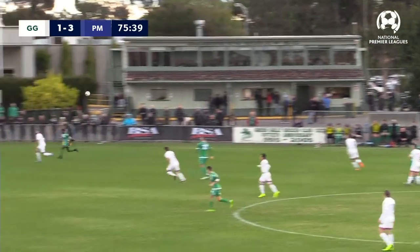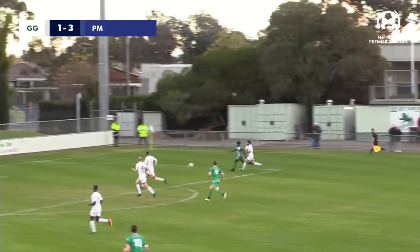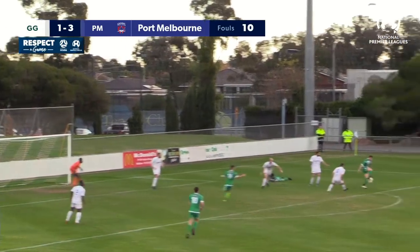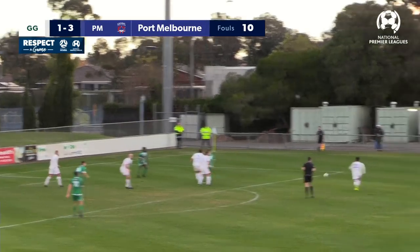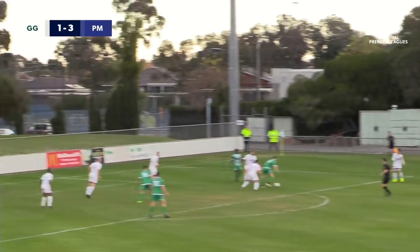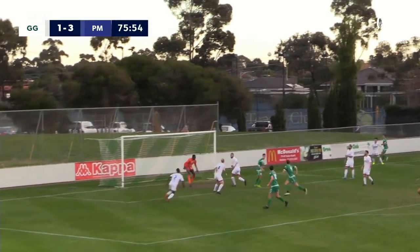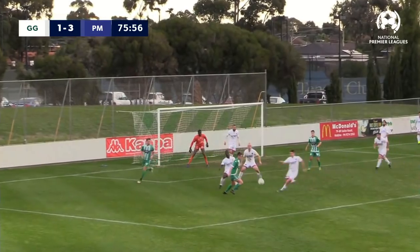Here's Kalma. Kalma with the ball, looking for Kamara. Kamara's been held back a little bit. He goes to ground, and Alex Salmon with a deflected shot. Here's Bunas. Comes back to Salmon. Salmon out wide to Walker. Walker comes to Brennan.